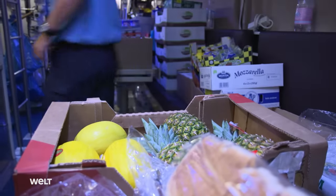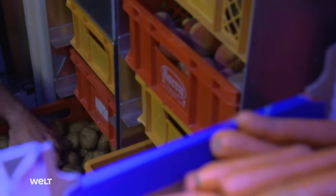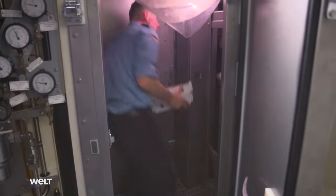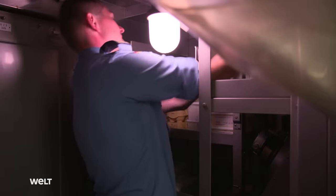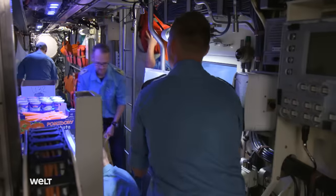320 kilos of fruit and vegetables and 300 kilos of frozen foods are taken on board. Ship's cook, Marcel Fiedler, puts the fresh goods into cold storage. Now we check the best before dates to make sure they'll last till the end of the trip, and then we know everything will be fine. Storing the supplies will take another few hours.